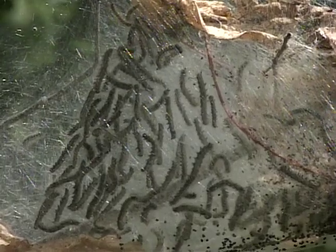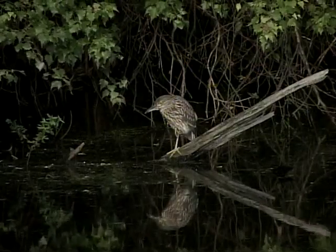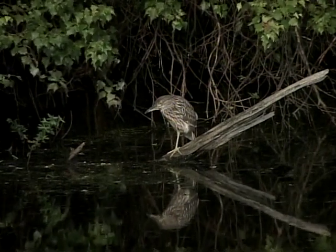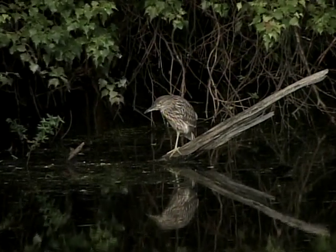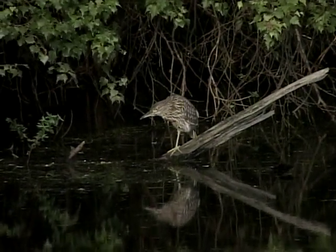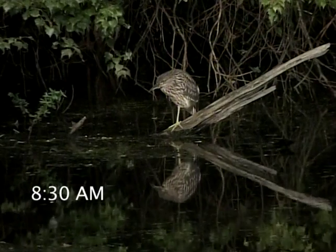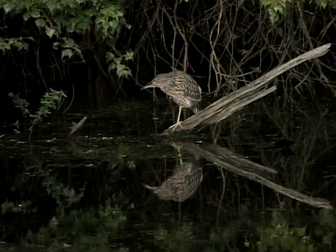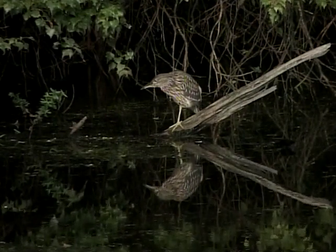We come full circle back to the causeway, and I spotted a black crowned night heron. Now, he's called a night heron because he does most of his feeding at night. During the daytime, he'll probably lounge around on a log like this. Now, if you see the timeline, it's pretty accurate.